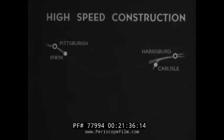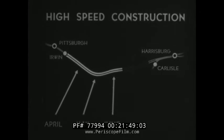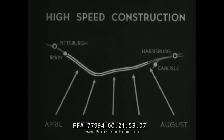So on the turnpike it was high-speed construction. 90% of the slab was laid in 5 months. Despite the remote location and excessive rainfall in April and May, 55 miles were built. In June, July, and August, 89 miles were completed. 144 miles of 4-lane pavement in 5 months. If speedy construction is wanted, road builders can give it.